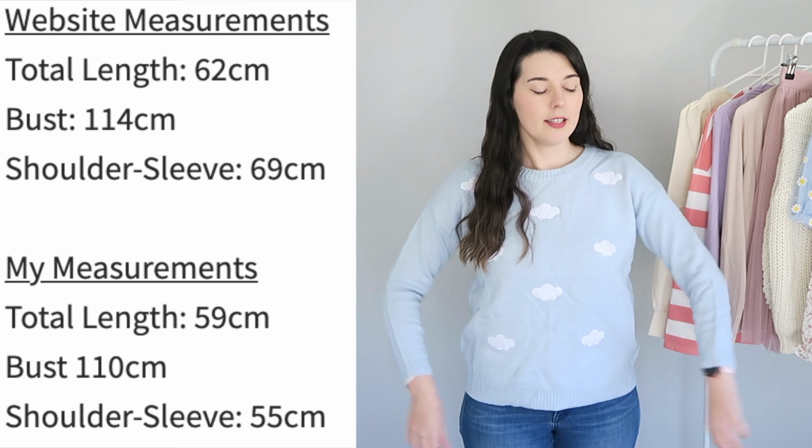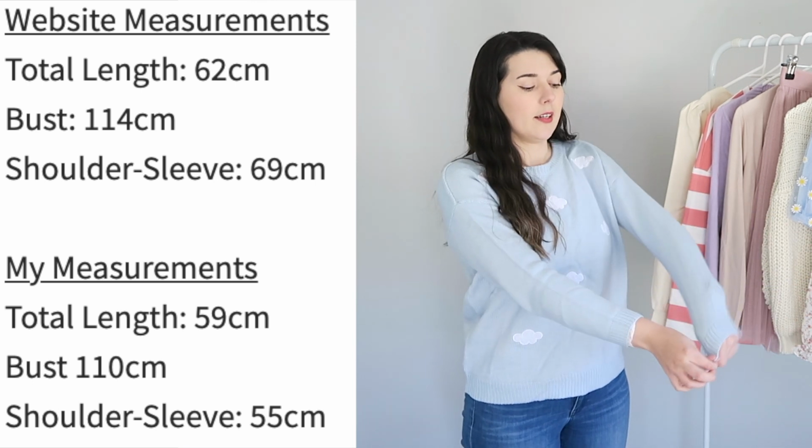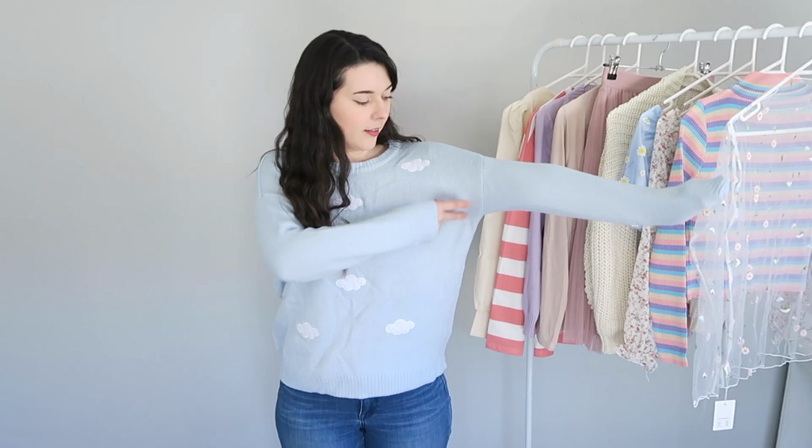I haven't had time to measure these ones yet because I've been away for work and apparently my computer just keeps dying, which is great. But I feel like this one fits really nicely. It is slightly shorter in the arms in comparison to what I personally like in a sweater because I like to put my hands inside it. If I do that, then the sleeves can kind of stretch out that way, but it does make the shirt fit really badly.